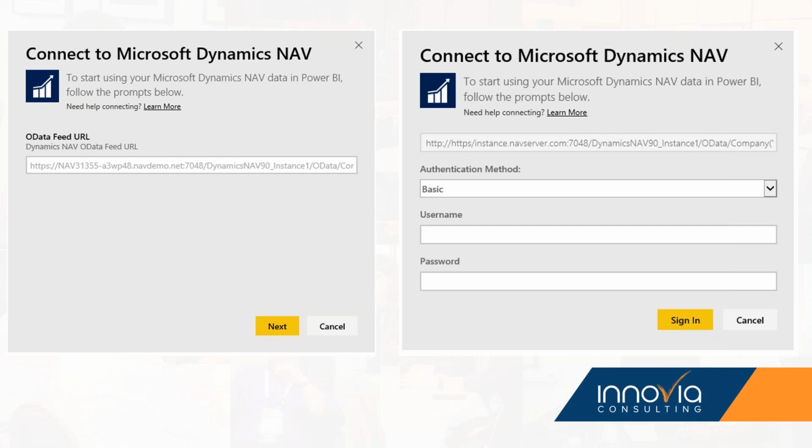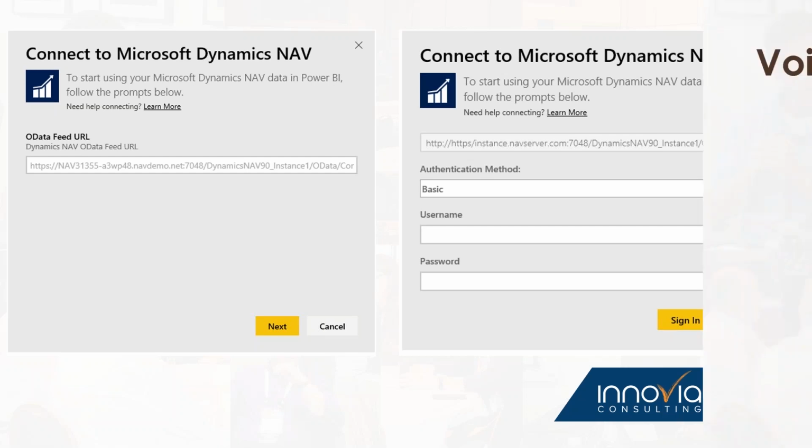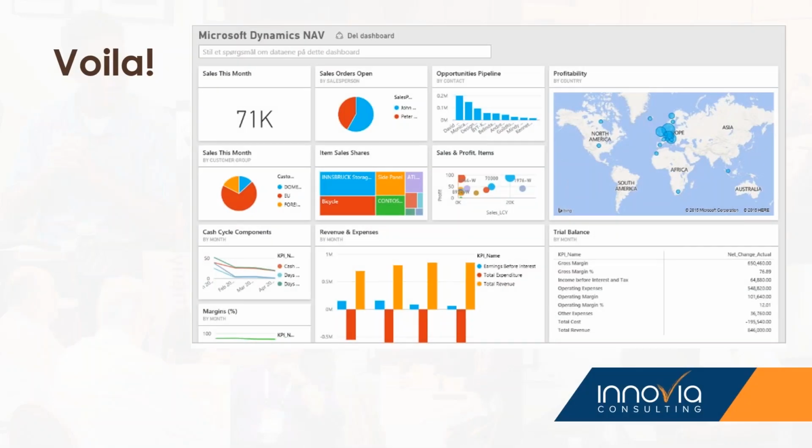So you get the NAV app from the Power BI Center, and we'll go in and poke around in there a little bit shortly. Enter in the appropriate URL, username and password, and it starts to pull back. You do have to make those OData feeds available in NAV, but I will show you. Essentially this is what you get, and a really nice, pretty visual.